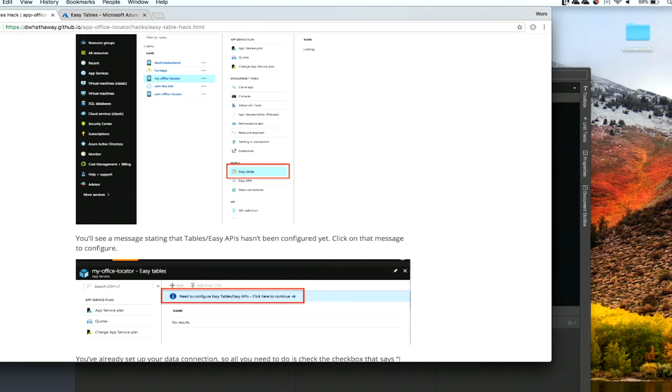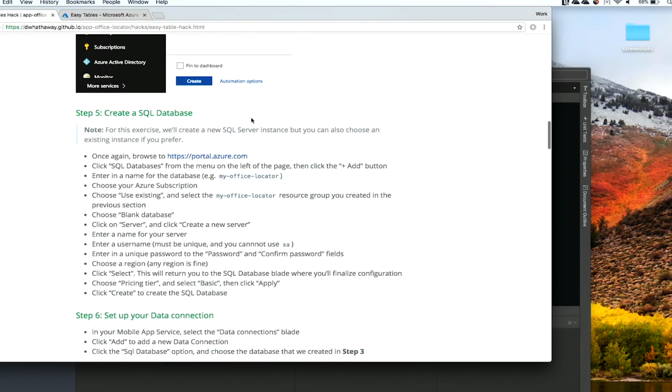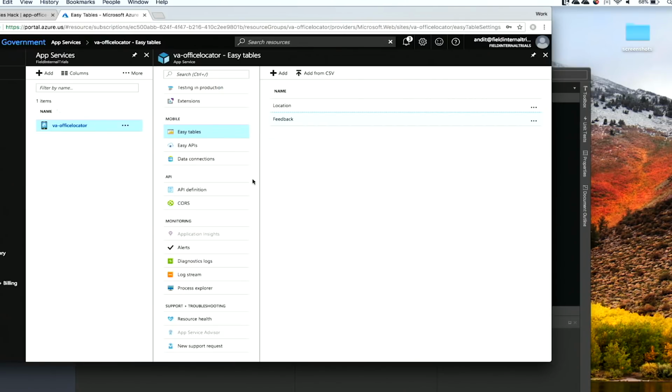Exactly. If you look at the screenshots here in the guide, it really talks about doing it in Azure commercial, right? Here's portal.azure.com. But for our demo today, this is all in Azure Government. So there's no trickery here. This is all 100% real demo. Same developer experience, just different endpoints.